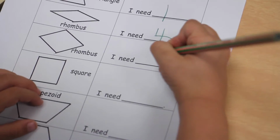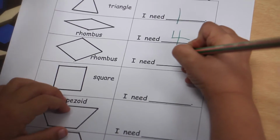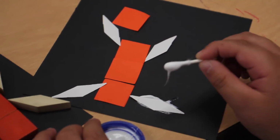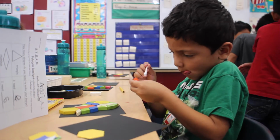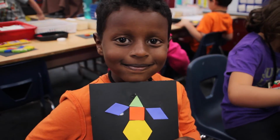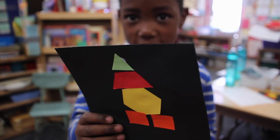We're working on geometry now in my class as our topic, and I was wondering how I could make that math-art connection, which for STEAM is very important, and I think just for the enjoyment of the kids. So we decided to use the polygon shapes that we had been studying and come up with a creative design that used those shapes. And you don't normally think of math as being very creative. However, we found that it is, and it can be.